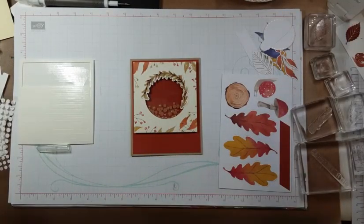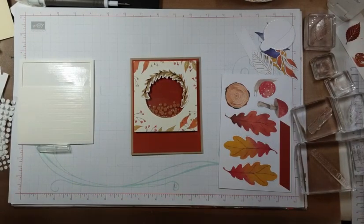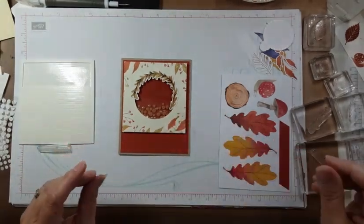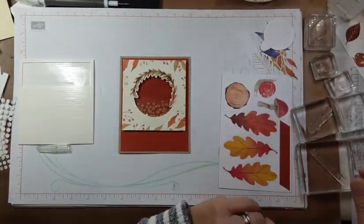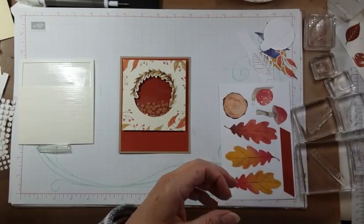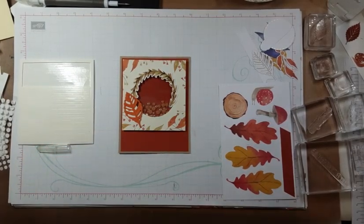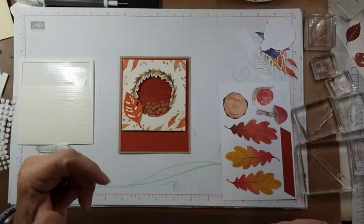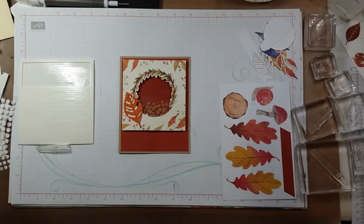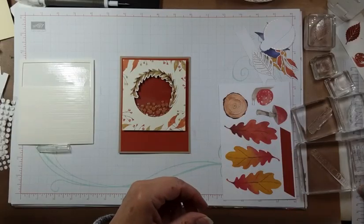Oh, I have a feeling I might be having a big sneeze here in a second. Trying to get rid of it. Ooh. Sorry, fall allergies. All right, then let's add some of these beautiful leaves. Excuse me. Oh, could I be lucky enough to get away with one? Usually it's 2 or 3. Okay, there we go. Now, do we want those, or do we want these beautiful ones?